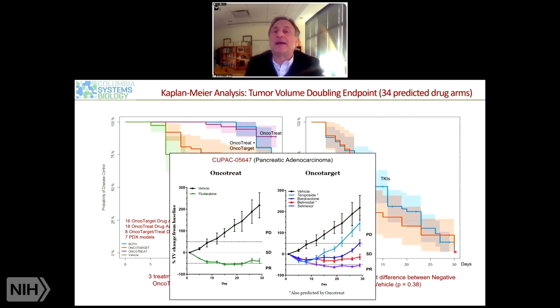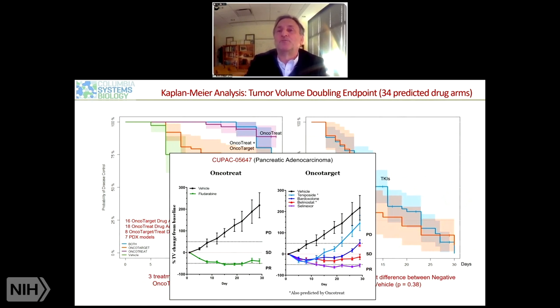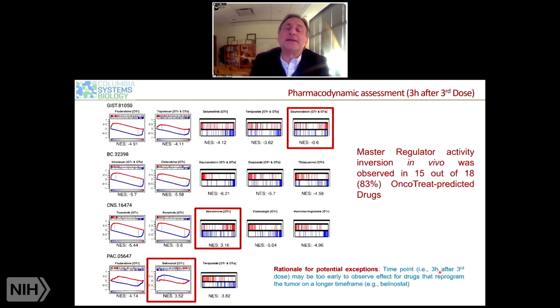And you can see here pancreatic cancer, these are the 5 drugs that we predicted, and 3 of them actually had pretty significant effect, partial response or stable disease. One of them was borderline, only one failed to respond in the mouse. The more interesting thing is that by taking samples at 3 hours after the third dose of the drugs, which are basically pharmacodynamic samples, we could validate that in 15 out of the 18 drugs that we tested with OncoTreat, the treatment induced exactly the reversal of master regulator activity in vivo that we had predicted from cell lines.